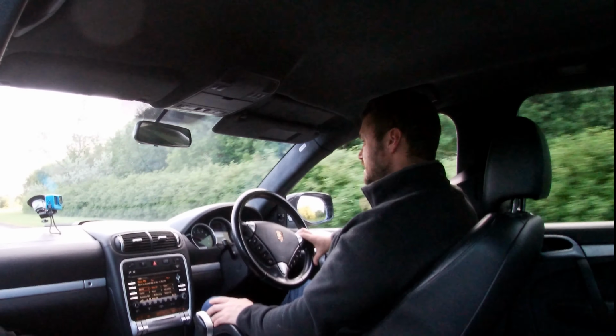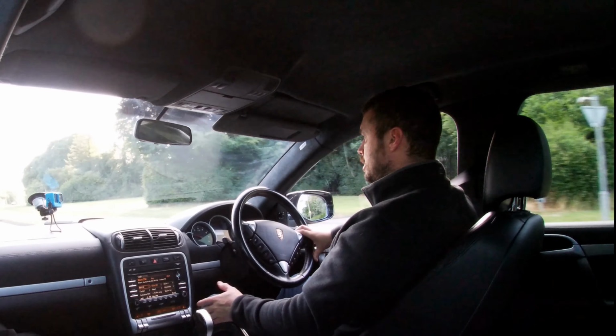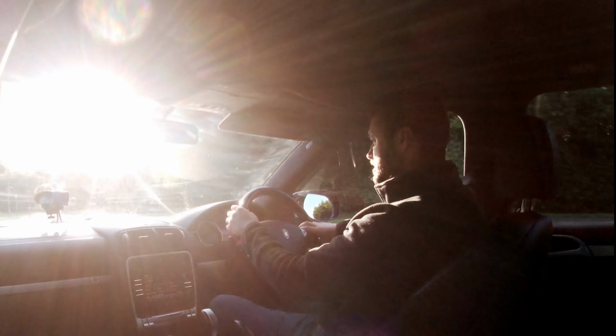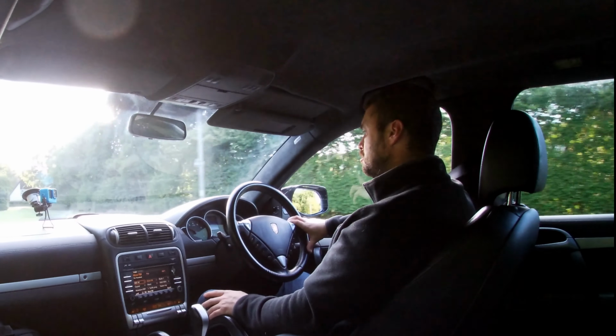But considering the cost of these cars, the complexity when they were new, the age they're getting to, the amount of miles that are potentially getting put on them now, that's a relatively small and pretty reasonable list of things to expect to have to fix at some point.